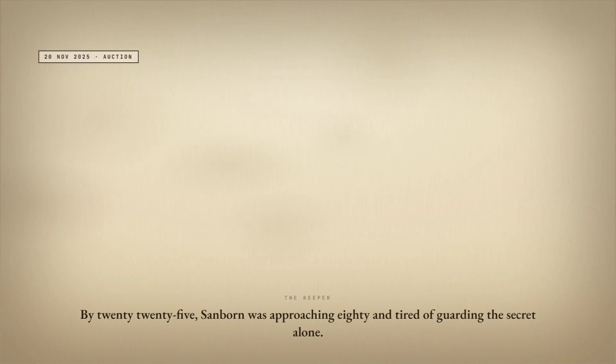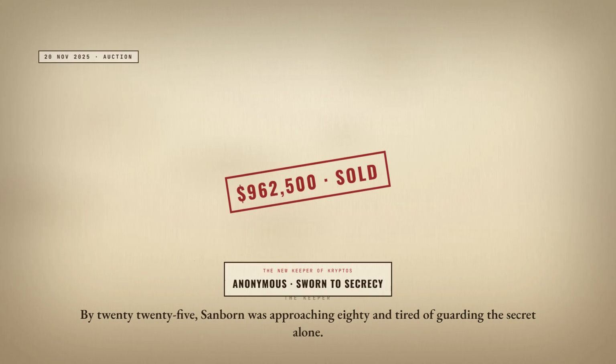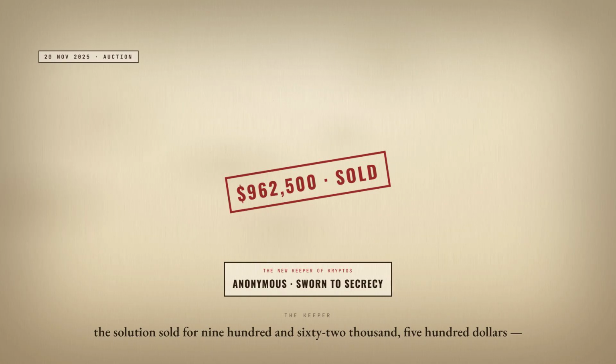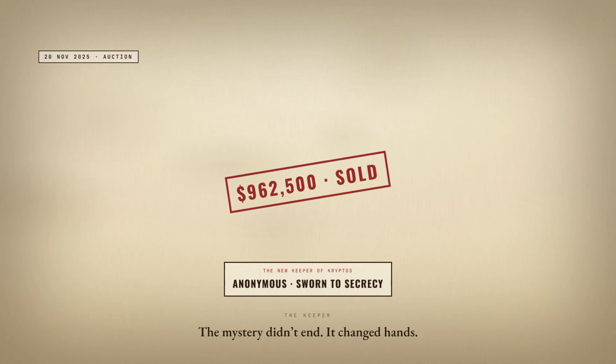By 2025, Sanborn was approaching 80 and tired of guarding the secret alone. So he did something no cipher had done before. He put the answer up for auction. On the 20th of November, 2025, the solution sold for $962,500 to an anonymous buyer who took the title keeper of Kryptos and promised to keep the secret. The mystery didn't end. It changed hands. So now even the answer is classified.